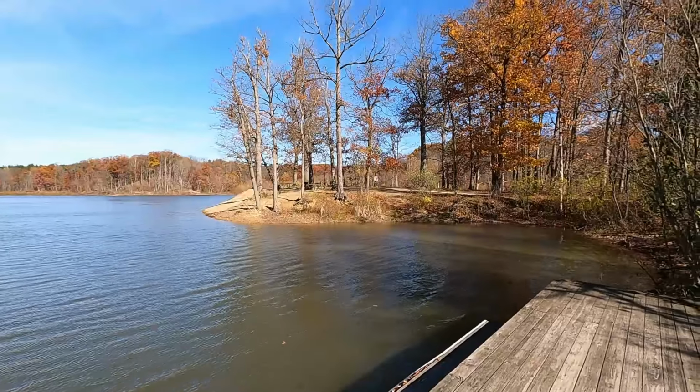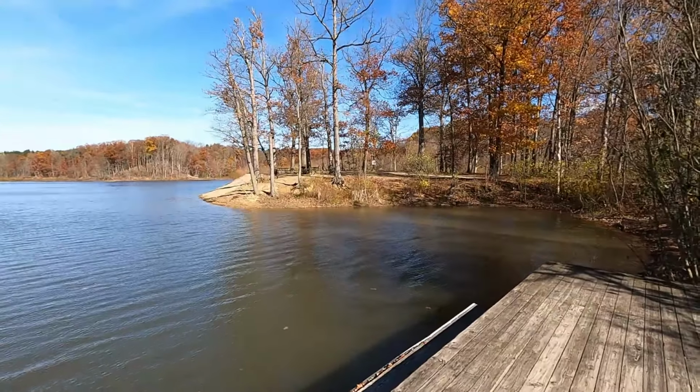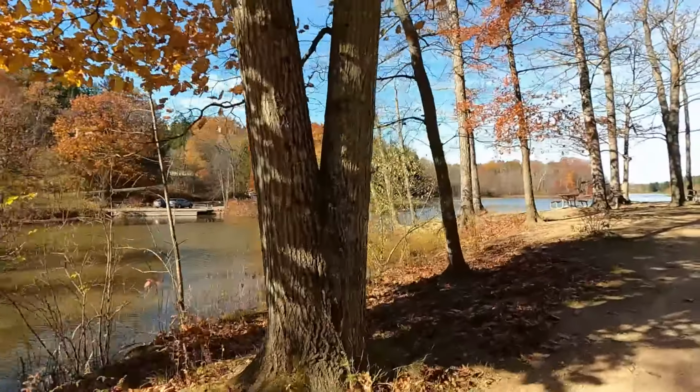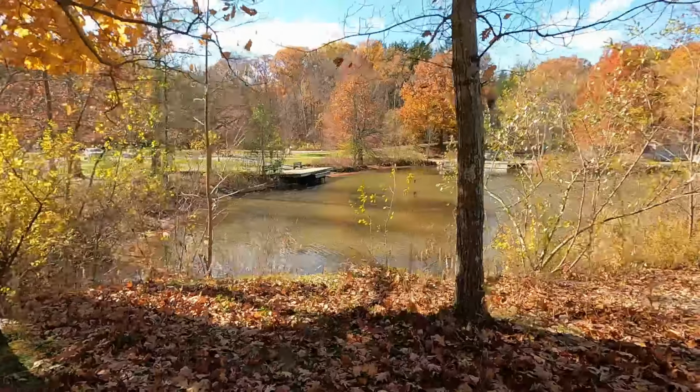We'll do our usual walk around. I'm going to walk over there to the peninsula and see what we can see over there. This is our usual path up to the top of the peninsula here. You can see the lagoon has filled in. Really nice.